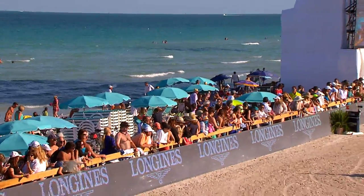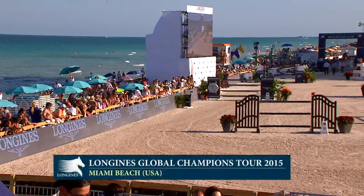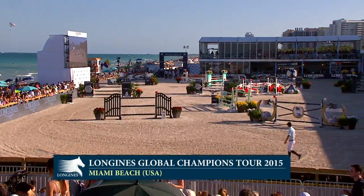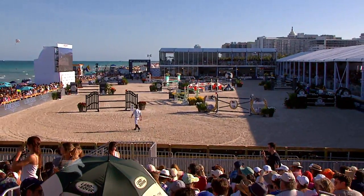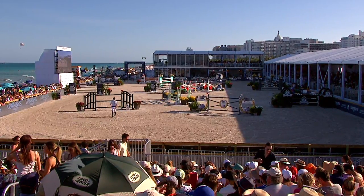And there's the scene here in Miami Beach for the second part of the Longines Global Champions Tour Grand Prix. Round 2 to get underway shortly. We're going to show you one or two highlights from the first round as well. For those not making it through to our top 18 to feature in the first leg of 15, as we saw for the postcard here for the Longines Global Champions Tour this year.